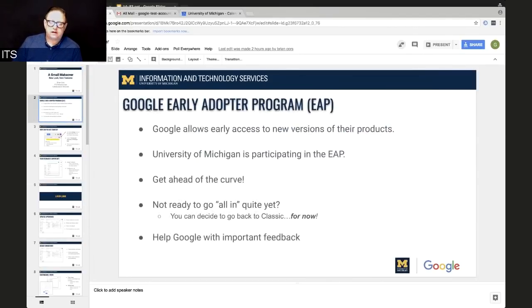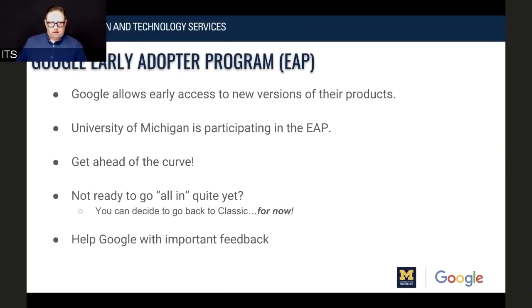So we've selected to be a part of the early adopter program, or the EAP, that Google is now offering people to be able to try new versions of their products or services. If you're a commercial gmail.com user, you have the ability to do this already. For us here at University of Michigan, we have the ability to opt into this, and we have done so because we want to make sure that everyone is able to get ahead of the curve and to kick the tires and try this new interface out before it becomes the permanent one down the road. And we'll talk about that time frame later in the presentation. Also, one of the big things about the EAP is to help Google by giving them feedback as they are putting the finishing touches on the interface.